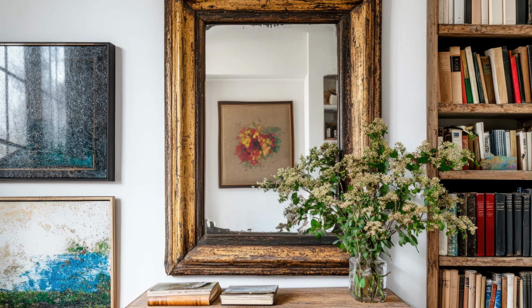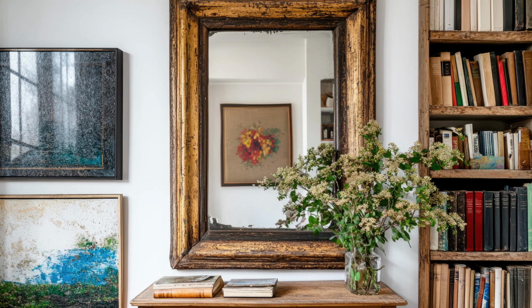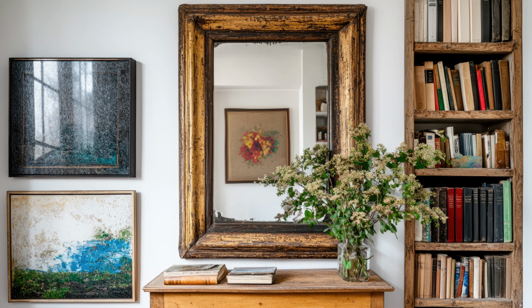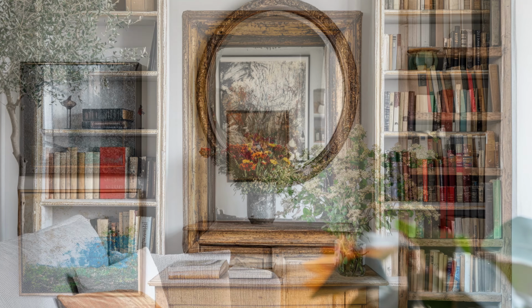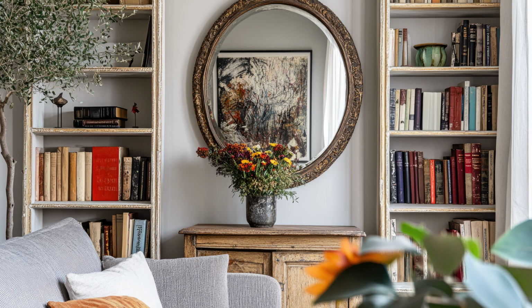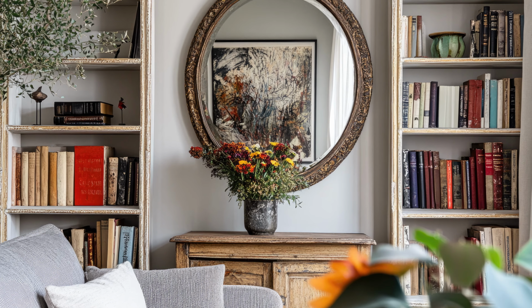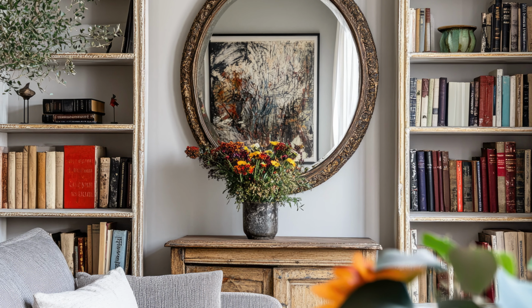To make these vintage items work in your small apartment, try to mix them with more contemporary elements. A mid-century chair paired with a modern sofa can bring out the best of both eras and give your space an eclectic vibe. Play with textures, finishes, and colors to create a dynamic environment that feels rich and layered.